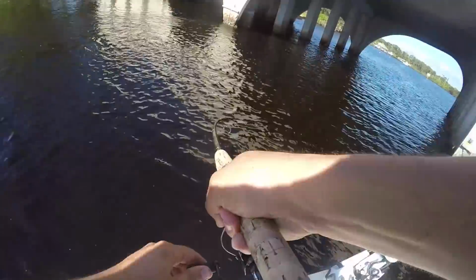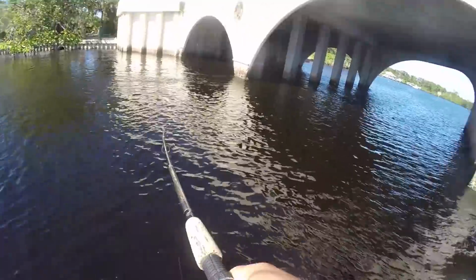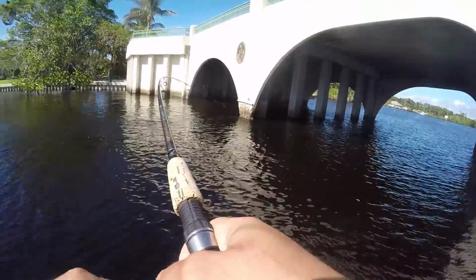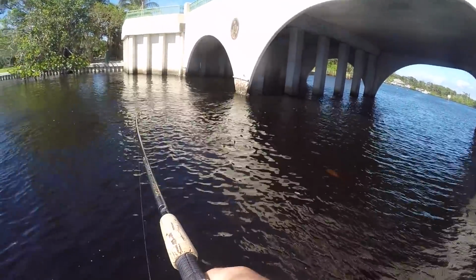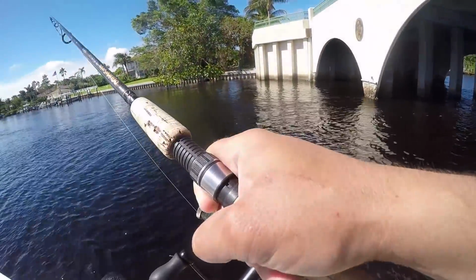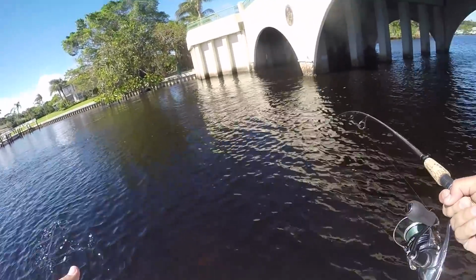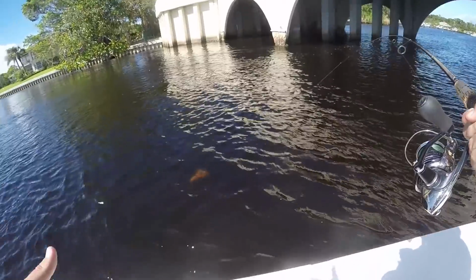There's fish. Ooh, get out of the pilings, dog. Started off feeling real big. Ooh, freaking Cubera snapper. Awesome. He hit so hard. It's just so typical of a snapper. They hit insanely hard. And I was like getting worried, and then he kind of lightened up.